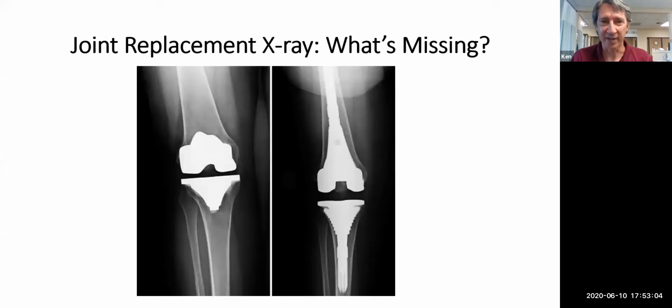So now when you get to, did we skip one or is that it? Okay, good. So when you get to joint replacement, what you're looking at here is what's missing. So the bone that you saw before, you saw the joint space. Now you see this very white material, it's different than the bone itself, which is above that very white material. That's the metal. So when you x-ray metal, it comes up that clear.